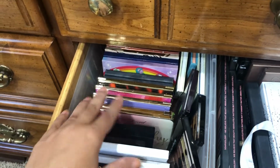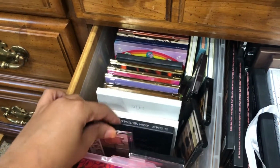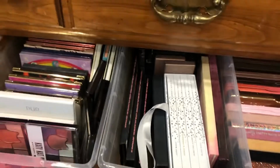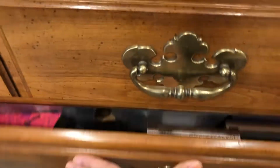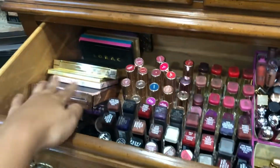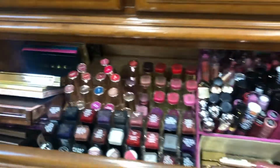ColourPop, Tarte, more Too Faced, and then a few miscellaneous palettes here, and a few more miscellaneous palettes here. But yeah, this is how this is organized so far. And then my bottom drawers, this is sort of a miscellaneous. This is mostly lip products and a few more eyeshadow palettes.